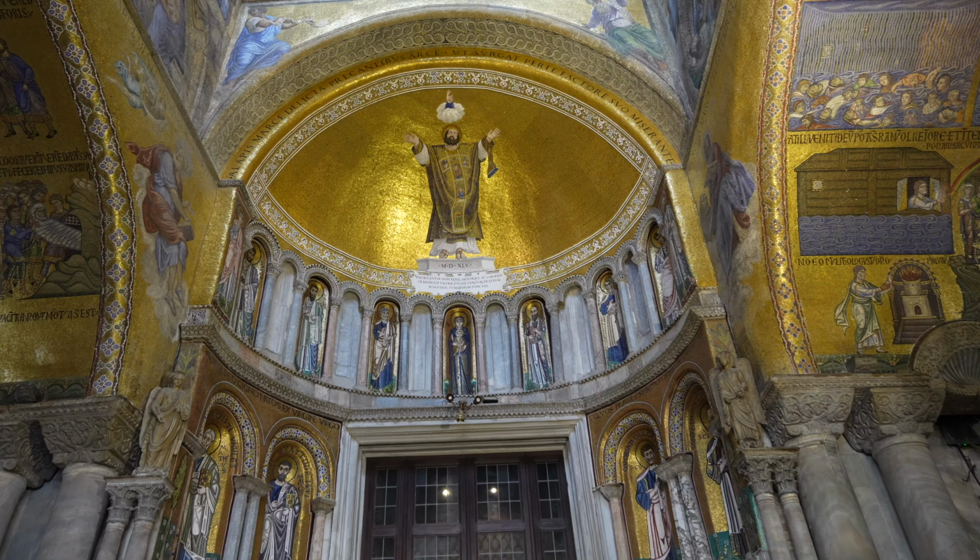Beware, there is a steep cover charge to sit down and listen to the band play, and drinks are priced considerably higher because of its prime location. Sitting adjacent to the Basilica of St. Mark is number 9 on our list.